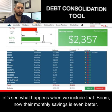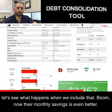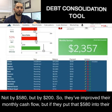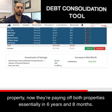Boom. Now their monthly savings is even better. Not by $580, but by $200. So they've improved their monthly cash flow, but if they put that $580 into their property, now they're paying off both properties essentially in 6 years and 8 months.